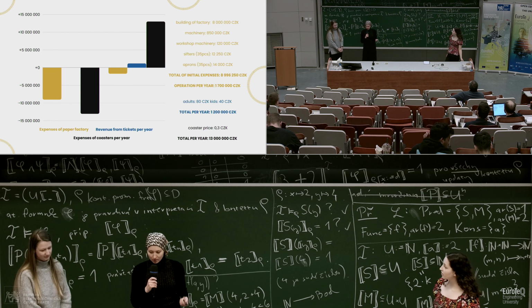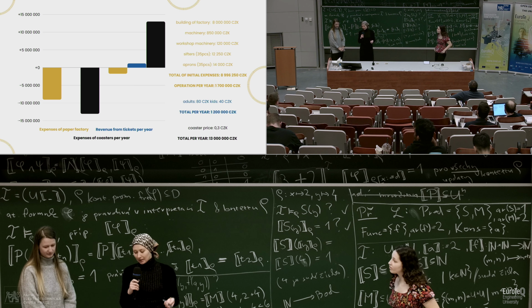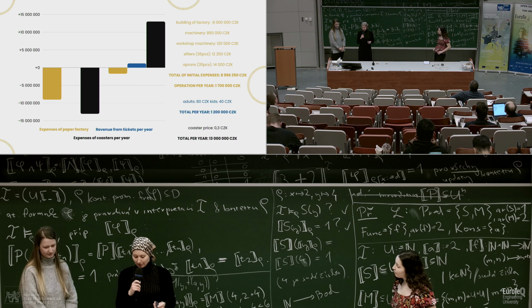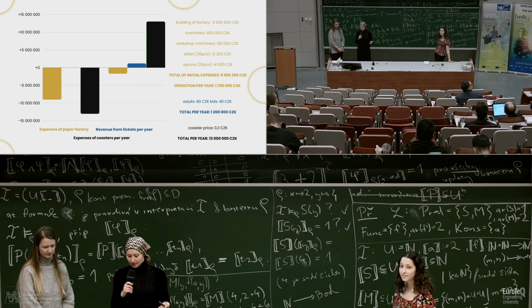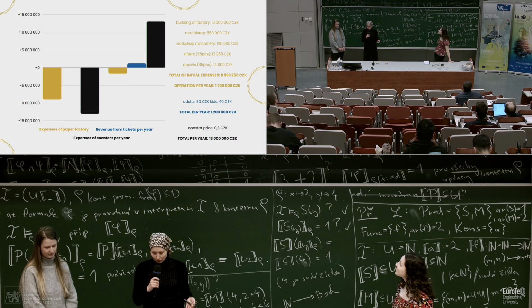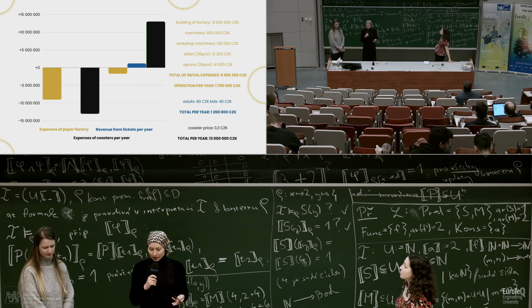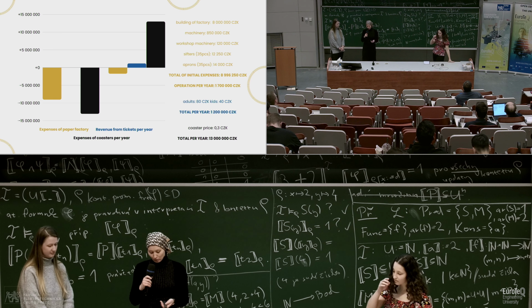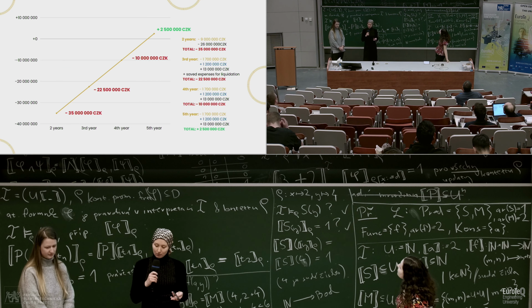And how much will all cost? We calculated that the paper factory could cost around 9 million, plus next year for the cooperation it can be around 1.7 million. And for comparison, you can see that the present expenses of coasters per year, it's around 13 million. And later, we calculated that the revenue from the tickets from the workshop could be more than 1 million. And when we will be in plus numbers, the payback could be in 5 years.